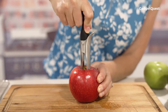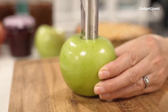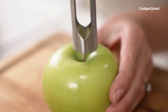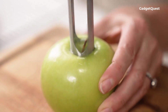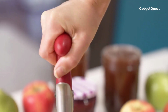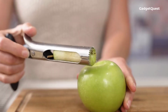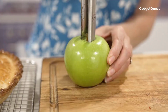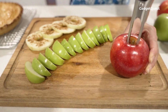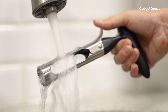The Zulay Kitchen Premium Apple Corer tool makes coring apples, pears, and other fruits and veggies quick and easy. Its ultra-sharp stainless steel serrated twin blades smoothly pierce through produce, then easily release the core with a simple lever action. Durable and rust-proof, it features an ergonomic non-slip handle for a comfortable grip, even for those with arthritis. Effortless to clean by rinsing or in the dishwasher, this versatile kitchen tool saves time and effort, making it a must-have for any kitchen.